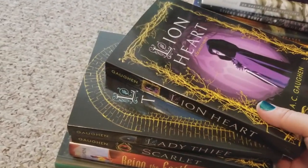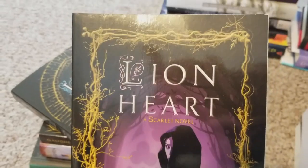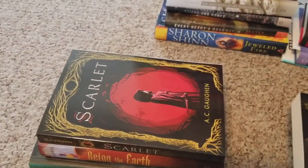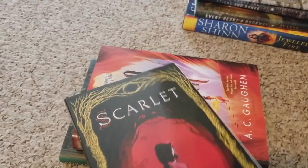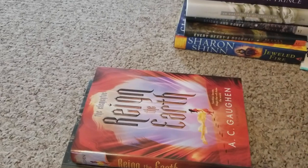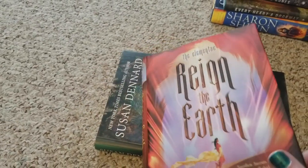I also got all 3 books in the Scarlet Trilogy by A.C. Gaughen signed, which I never had physical copies of. I had them on my Nook, but I didn't have real copies of it. I decided to buy it because she was signing, and then I purchased her new book, Reign the Earth.